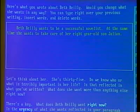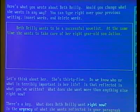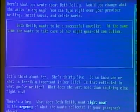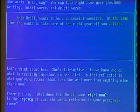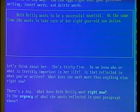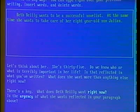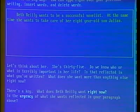For instance, I now ask you, do we know who or what is terribly important in her life? Is that reflected in what you've written? Well, it isn't. What does she want more than anything else right now? You're forcing me to do this better. Absolutely, because now you have a key, which is what does she want right now? It's the urgency that lends momentum to this plot. Okay. And you go and fill it in, and so I'll try again.